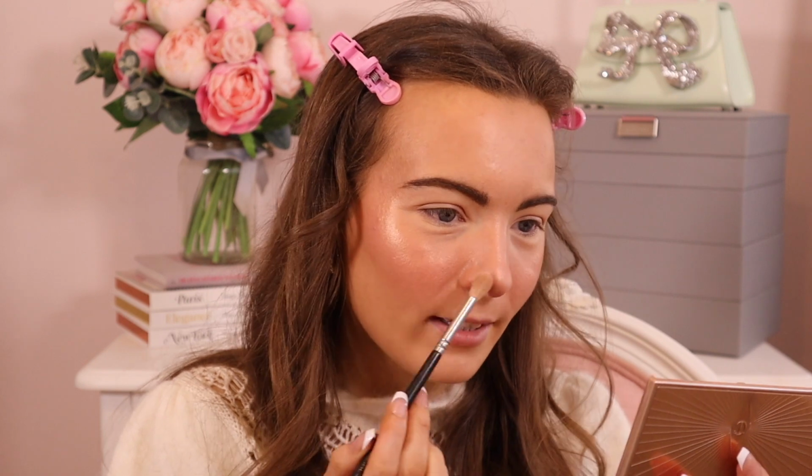Gosh, this base is looking so pretty. I think this is the best it's ever looked. I've never done a full face of Charlotte Tilbury like this. Look at it, so pretty. I love base makeup. Eyeshadow is okay, but base makeup, that's where it's at.